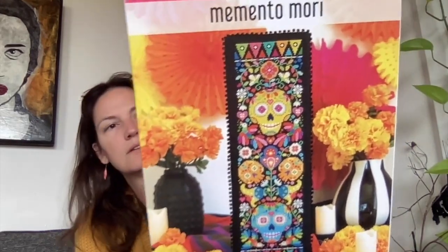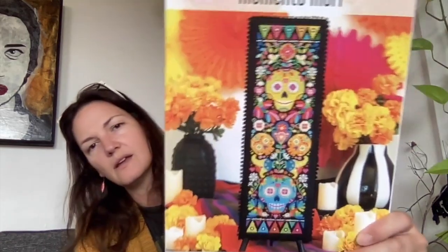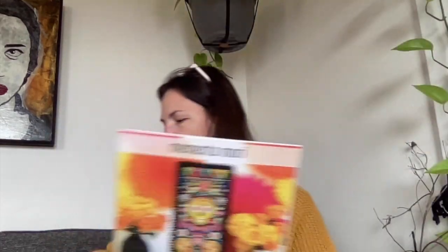But okay, so November's cross stitching plans include that on November 1st I want to start. I have to cut my fabric still, but I want to start this for the Day of the Dead. This is called Memento Mori. It's by Satsuma Street, and I love it. I love all of these colors on this black. And I got black.